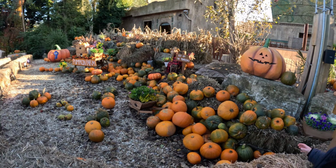And we've got another photo opportunity, guys. Pretty cool little hay bale with a Chessy logo on the front, a scarecrow on the top. Very cool. Very cool indeed.